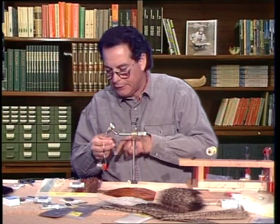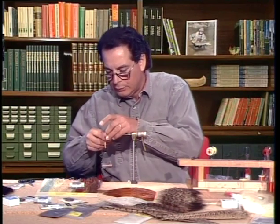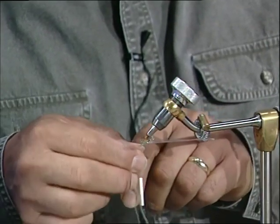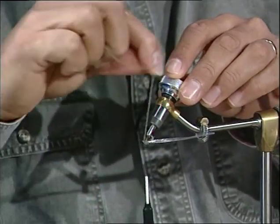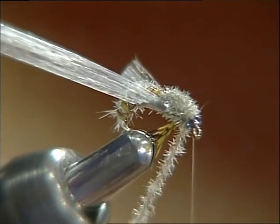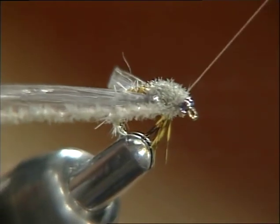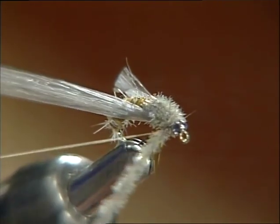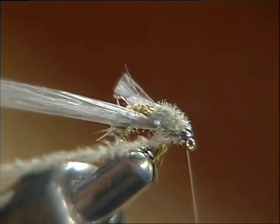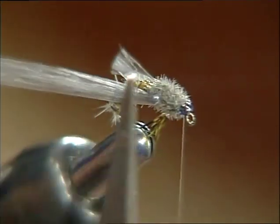Now we're ready to finish this segment of the fly by dropping the new dove two or three times, depends how many times you need to do it, to make sure you have a full coverage, both over and under the hook. Once you achieve that, then you can secure new dove right behind the bead head. And you can trim. Just like that.